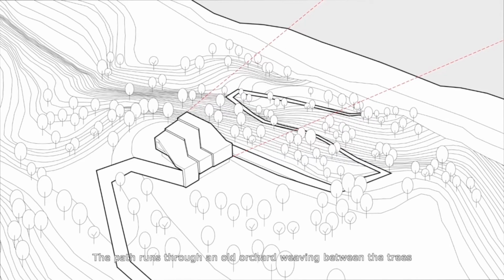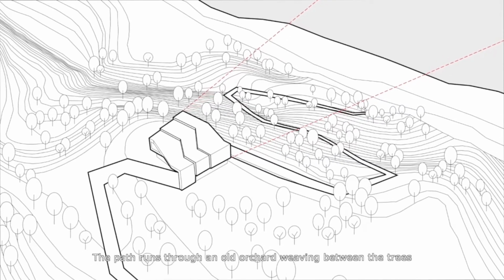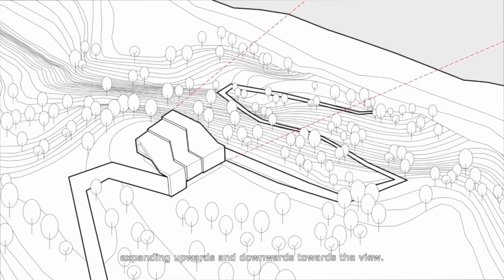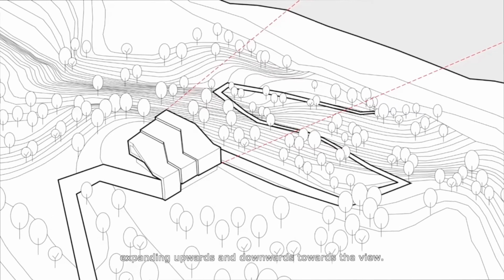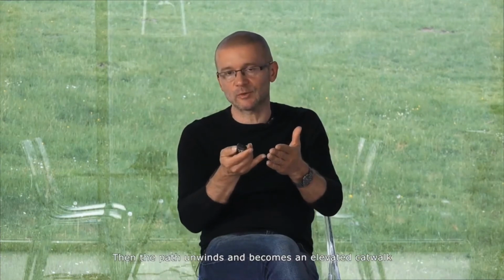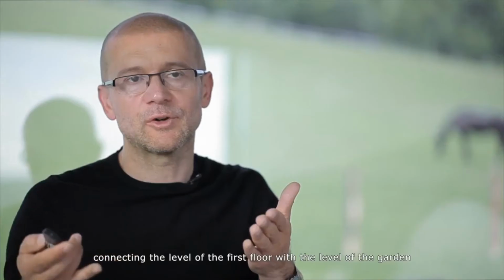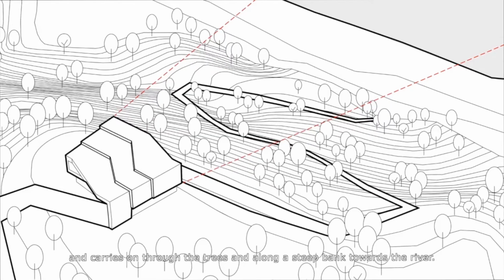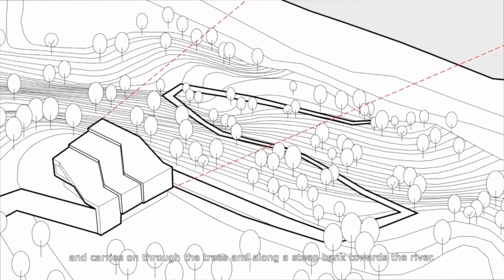The path runs through an old orchard, waving between the trees, and arrives at the house. It wraps around the first floor, expanding upwards and downwards towards the view. Underneath, there are ground floor rooms. Then the path unwinds and becomes an elevated catwalk connecting the level of the first floor with the level of the garden and carries on through the trees and along a steep bank towards the river.